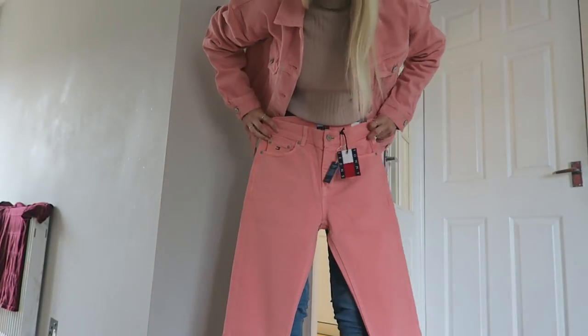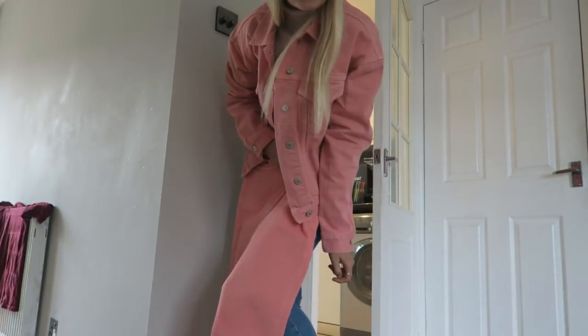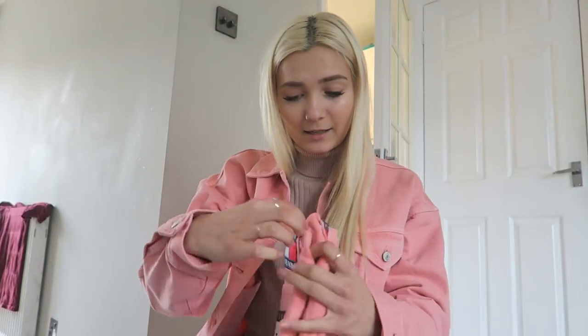So it's kind of like a little two-piece matching set. Now, I'm not really the type of person to wear matching anything, so this is gonna be a first. I really hope I can pull it off. I don't know if I will be able to, but we'll see.